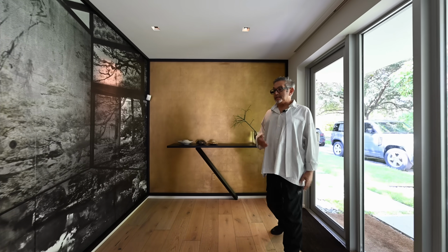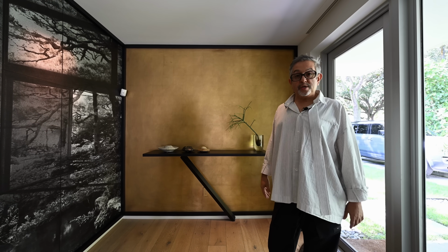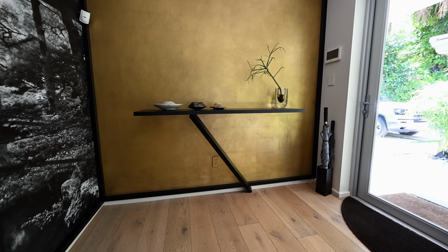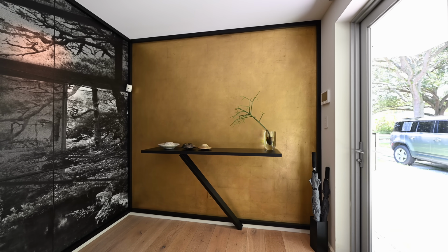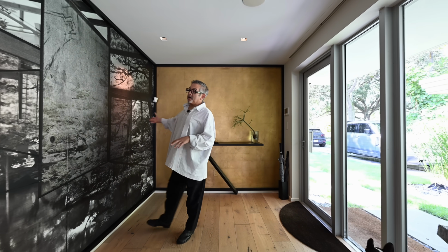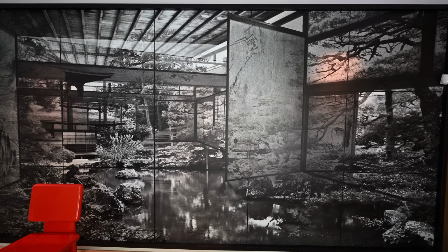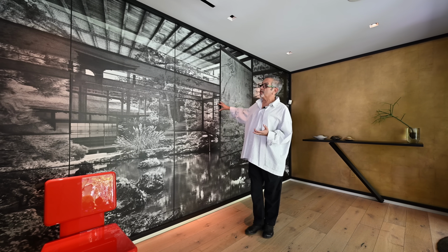This is the foyer. Let me tell you a little bit about what I did here. This is a console by Tokuyin Yoshioka, a Japanese artist that I fell in love with. And I created this wall with gold leaf wallpaper that I muted a little bit so it was not in your face. Then on this part, this is an installation from the artist Nelly Garcia from Lima, Peru, who is a very dear friend of mine and a great photographer. So she did this installation based on a trip she did to Kyoto.